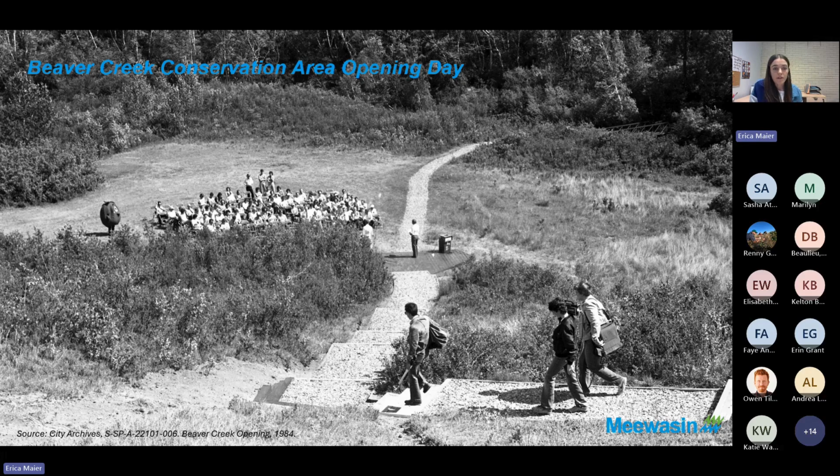So Meewasin built an interpretive center and also did some work with the city because they helped with trail infrastructure and whatnot. And so the site officially opened in 1984. And here's a photo from the opening day, and you can see our beloved mascot Cran in the shot as well. But yeah, this is a pretty incredible photo. If you're familiar with the site of Beaver Creek, it's really neat to see this because the site has actually changed quite a bit in terms of where some of the vegetation is and how we've done some maintenance to different trails and whatnot.